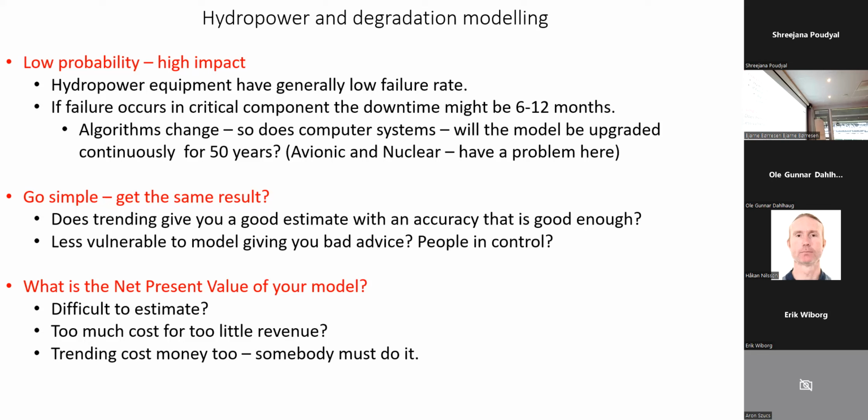Yeah. And then I guess somebody will have to pay at the end of the day. What would be the NPV of your model? But then, not to be too negative, trending costs money too. Somebody has to pay for that too. So there is always the cost.